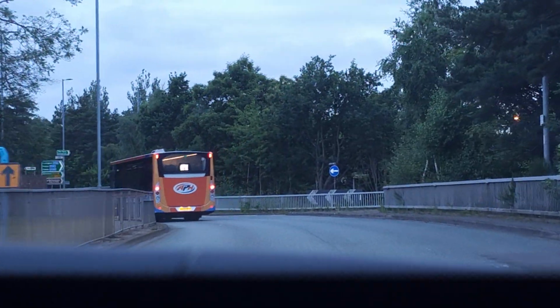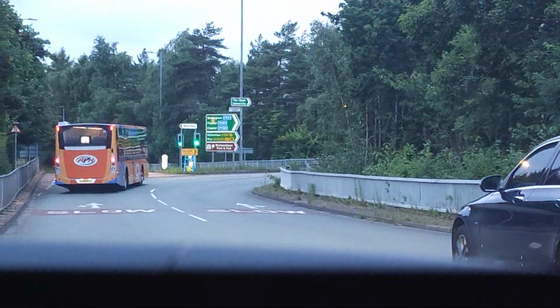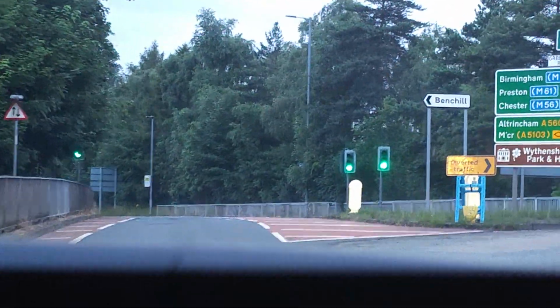And you can see the sign on the roundabout, the white arrow, that's telling me there's a roundabout there. So there's no signal required at this point because I'm taking the second exit. And as soon as you pass the first exit, keep to the left lane, then check mirrors and signal left. Take the exit.